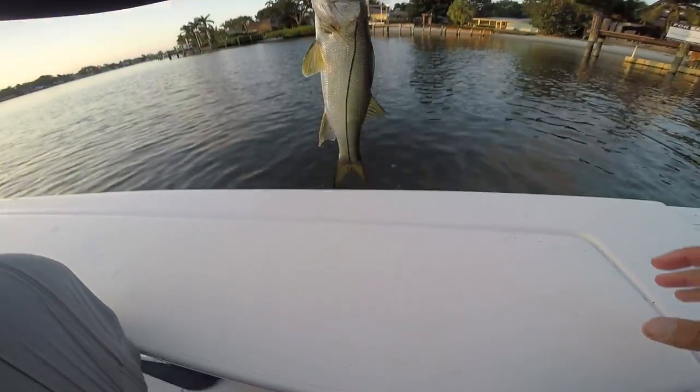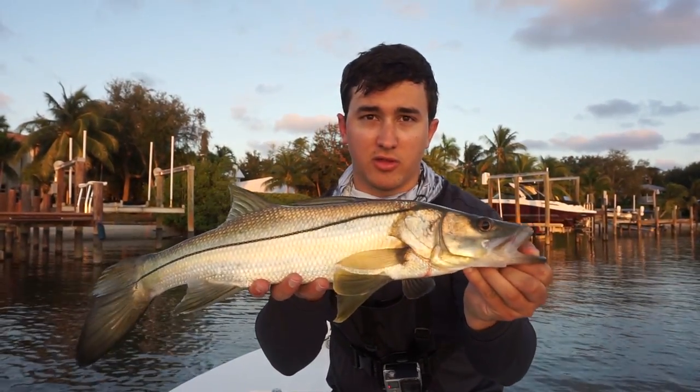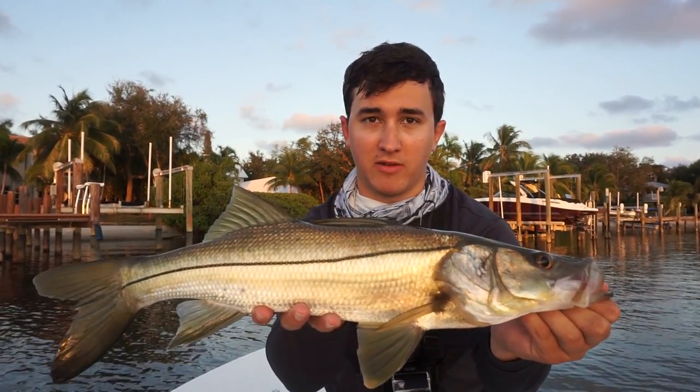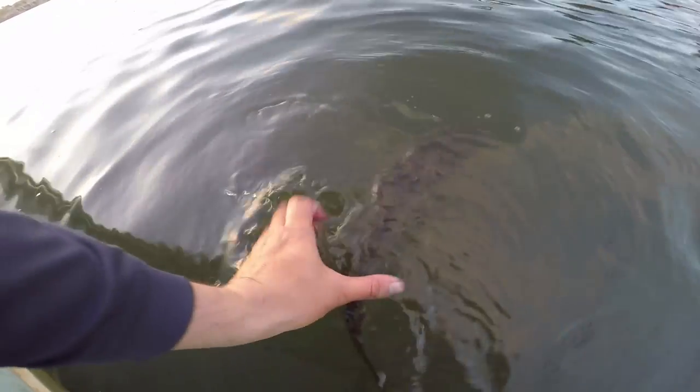Hook popped out just like that. There we go. Absolutely killer, like I was just talking about. You know, with the Texas rig, that's what I mean. With the shrimp, it's a numbers game, and you get some quality fish like that. He is absolutely beautiful, a beautiful snook.